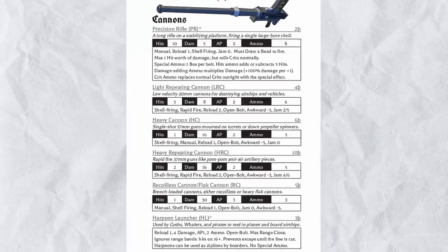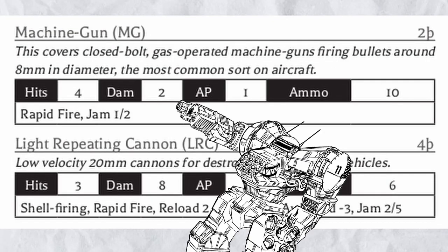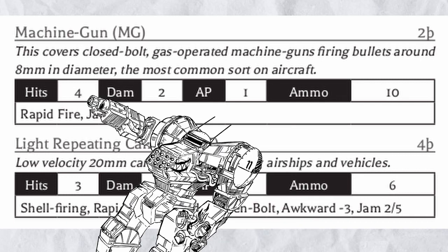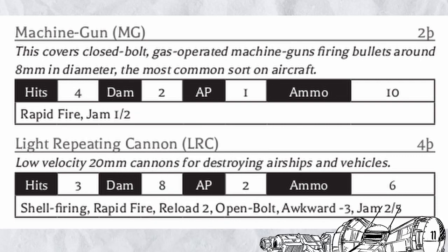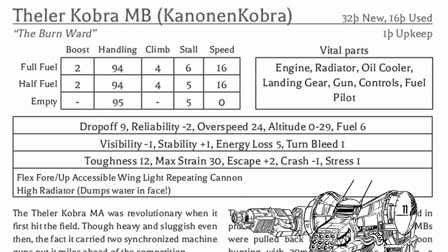In the book, compared to machine guns, the light repeating cannon deals way more damage. A hit from a machine gun deals 2 damage, a hit from the light repeating cannon deals 8 goddamn damage, and since all machine guns deal 4 hits at knife range while the light repeating cannon deals 3 hits, that would be 8 damage versus 24 damage, which is a bit ridiculous. And since the cannon is on a 4-up flex mount, you can aim it upward and shoot another plane or airship from below too, an extra angle of attack they can't quite handle.